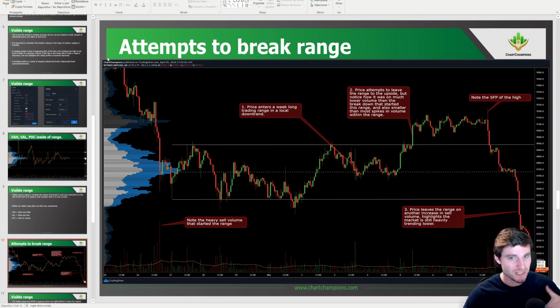So here you can see we were coming off the back of getting rejected at 10,500. Off the back of 10,500, we made our way down to find support around 8,500. On the way down, we had broken through several old consolidation periods. So we can say that at this point, price was in a local downtrend. When we got down to here, our first low is formed, and we come up to the high of the range, we come back to our low of the range, and at this point it's just a parallel channel.